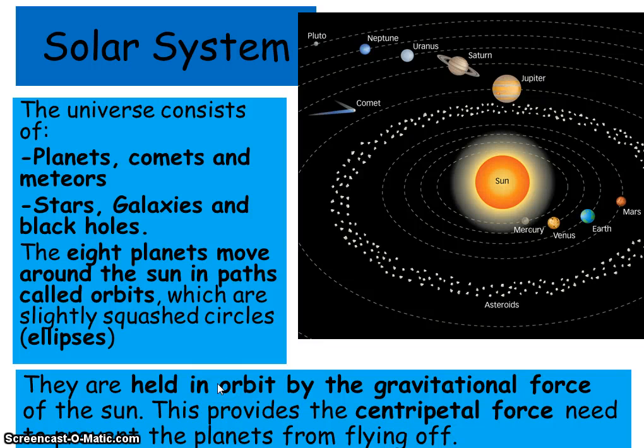Right then, the second part of P2 is looking at space and looking at the solar system in particular. Okay, now please remember that the universe consists of planets, comets, meteors, stars, galaxies and black holes. We now only have 8 planets. Please remember that Pluto has been declassified, and they move around the sun in paths called orbits, which are slightly squashed circles called ellipses, held together in orbit by the gravitational force of the sun, which provides something called the centripetal force needed to prevent the planets from flying off. So it just keeps them in orbit around the sun.